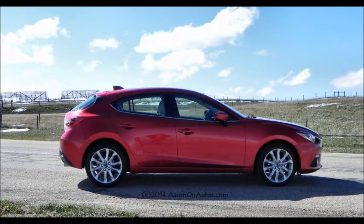Next up, 2014 Mazda 3. Now, you remember I drove this on the road for about a week. I really enjoyed the car. This is a car that I would actually go out and buy because it's a right fit for my family and what we need and my driving style.